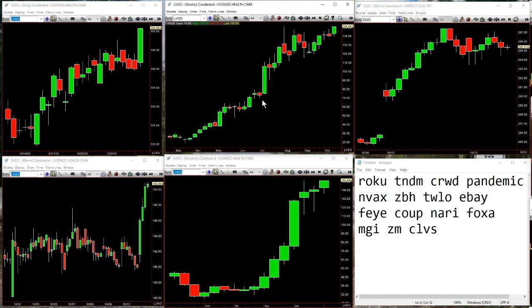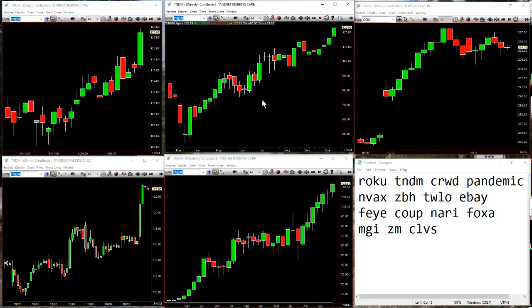If we go to Tandem, here, you see these 2 days in the upper left. We're inside of this bar. Once you take out an inside bar but you don't take out the mother bar, these become a 2-day inside pattern.